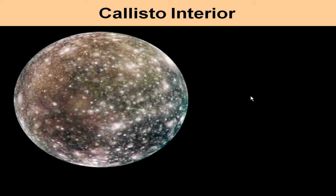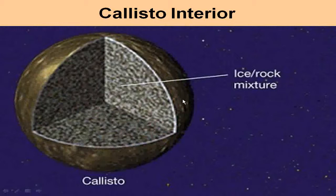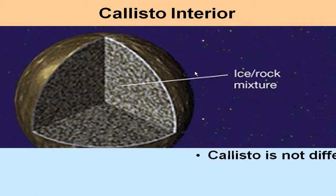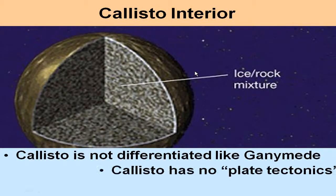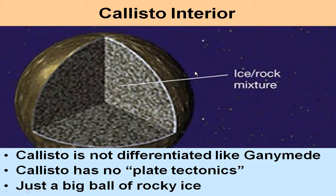If we were to take Callisto and look into its interior, we would see that most likely it's just an ice-rock mixture, one big dirty snowball, almost the size of the planet Mercury, and twice the density of water. Not differentiated like Ganymede, no plate tectonics on its surface, just a big ball of rocky ice.